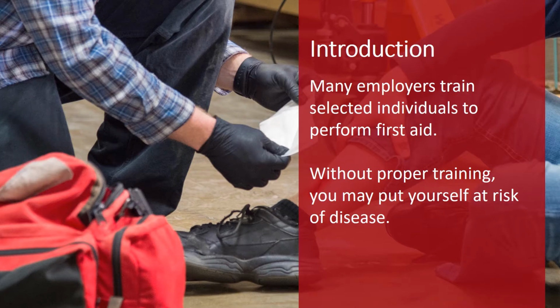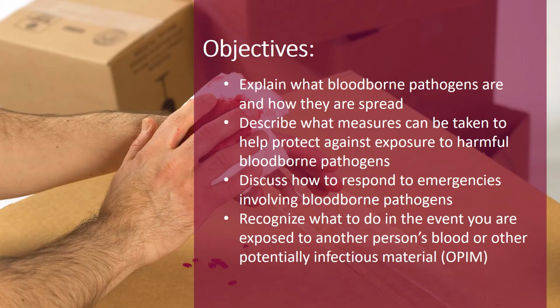Most communities, large and small, have first responders. People are designated and trained to give first aid when someone is ill or injured. While most people would immediately respond to help an injured coworker, without training there's a good chance you'd do more harm than good. And if blood is present, it is possible you'd put yourself at serious risk of disease or death from bloodborne pathogens.